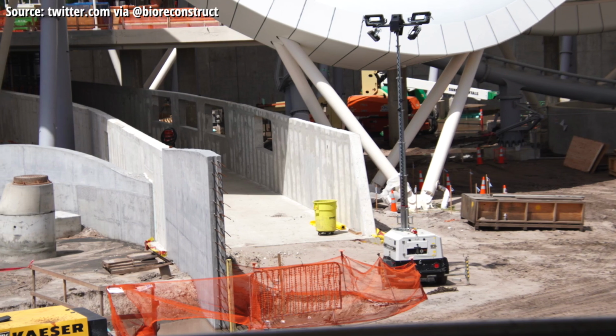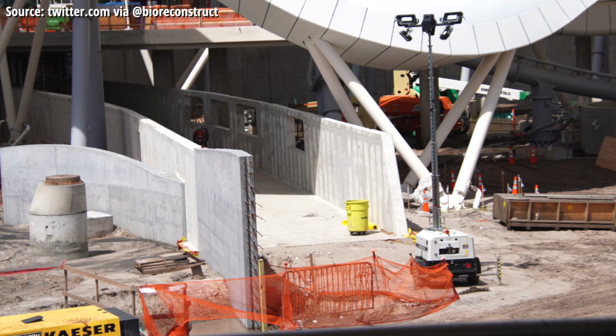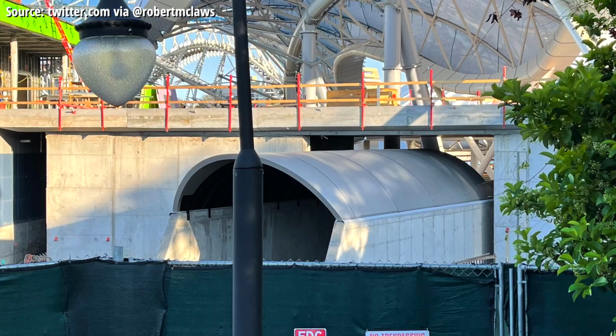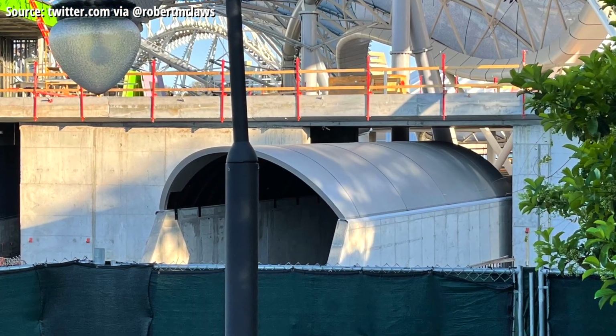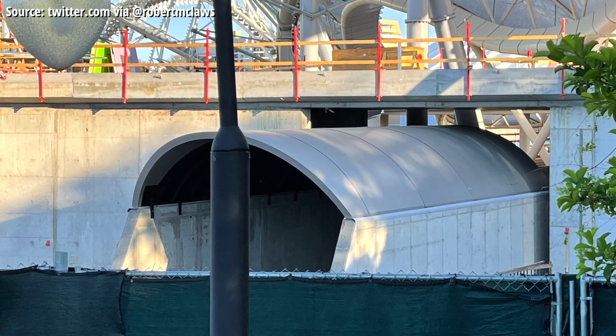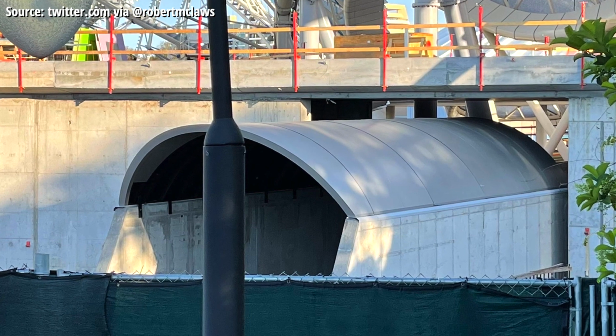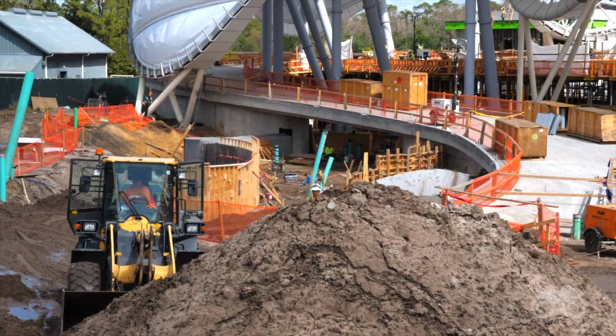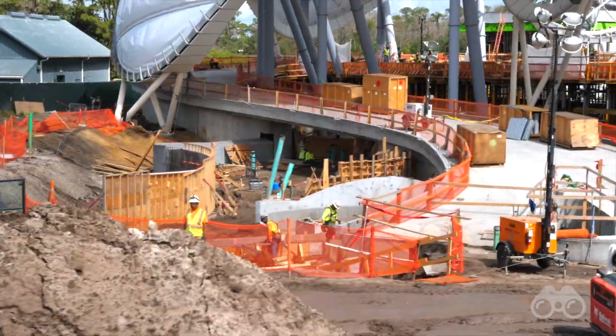First, taking a look at the most exciting progress at the Tron site besides the vehicle testing, work is so far along on the tunnel for the Walt Disney World Railroad that on the north end, roofing panels have begun installation. The concrete that makes up the walls on the railroad tunnel looks to be just about complete. And sure, look at this place. There's definitely still a lot of stuff going on. It's definitely still an active construction site.